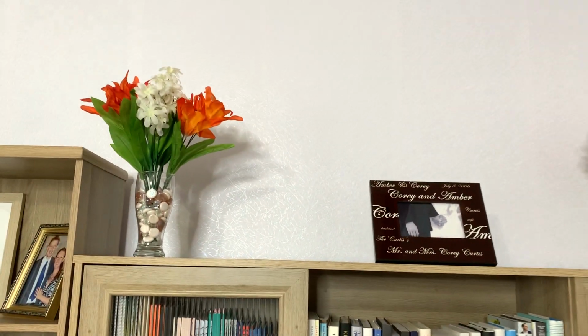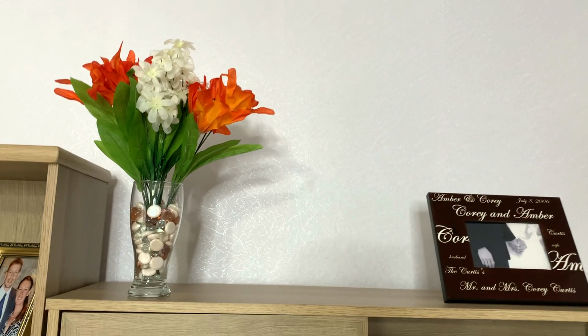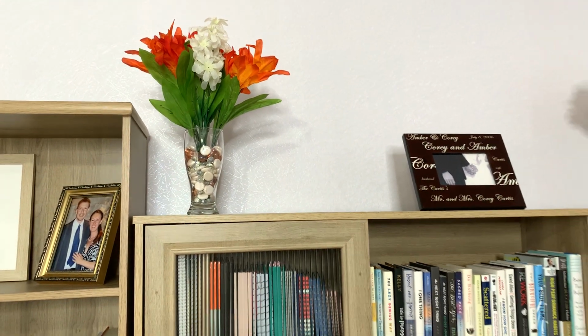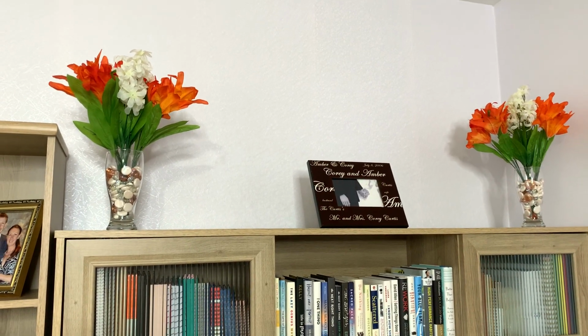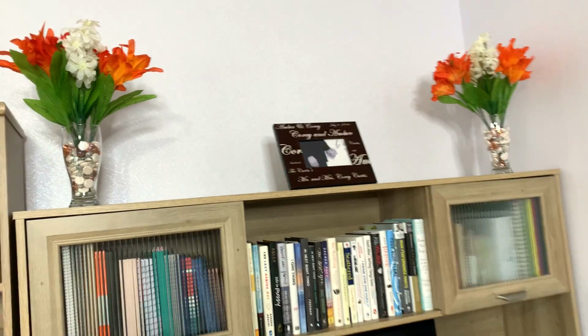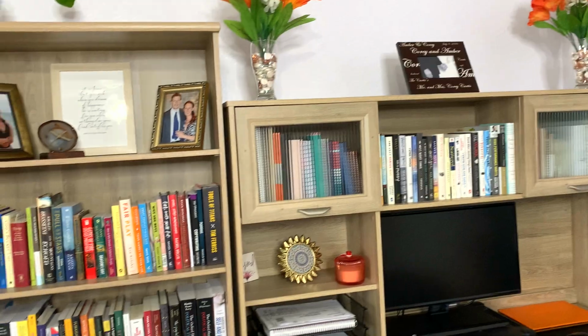Up top, I have some funny fake flowers in little mugs. I don't know what kind of cup you call this, but I got these at the Dollar Tree and made these displays for the vendor event that I'm selling at, and I figured, hey, they can go up top here and just add to the ambiance here in my new office.